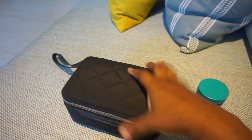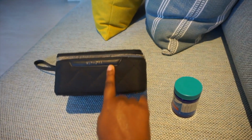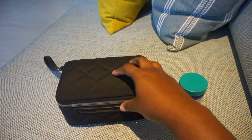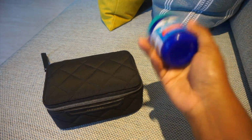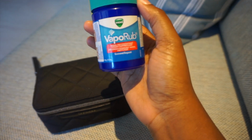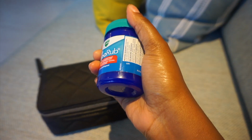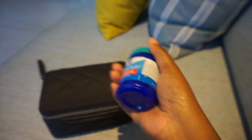So this is my little pharmacy kit that I bring with me. It's just a Sephora makeup bag, but I like it because it's able to hold everything that I need, and it's very sturdy. Another thing that I also bring, but couldn't fit in here, I just take in my luggage with me. It's Vicks Vapor Rub. I use this for everything. If I'm feeling like I'm coming down with a cold, I'll use it. Sometimes I just smell it to feel better, because the smell is very comforting to me.